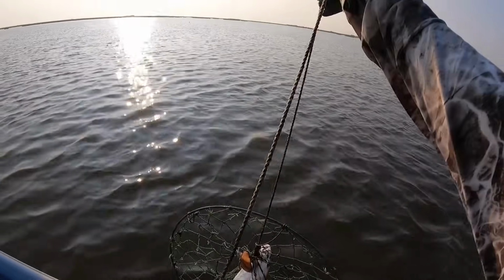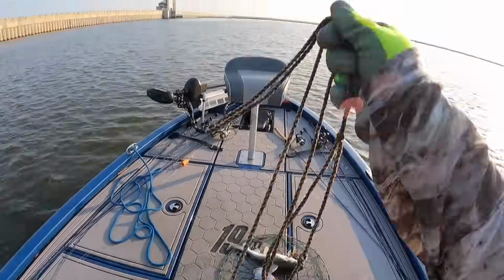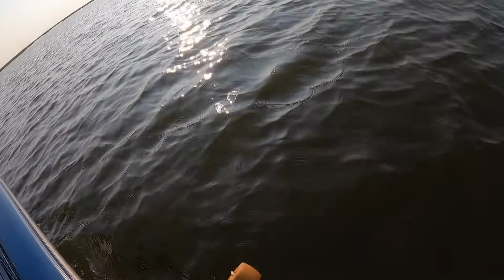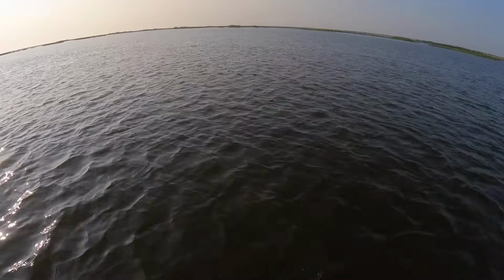Oh, look at this, a catfish. What a disaster. He got tangled in the net. That's a first. I don't think I've ever had that happen. I have to clean that up in just a minute. Oh, that's a baby. First baby of the day. First rail dumper.